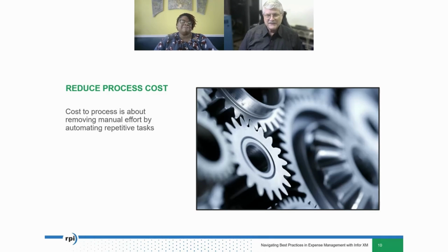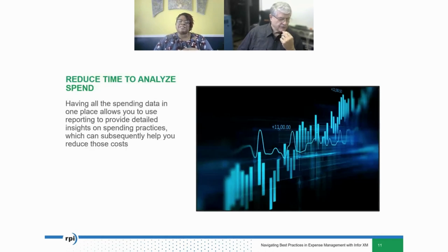Oh, okay. So let's stick with the pillars. So you've already talked about the audit risk. We're going through the reduced process costs. And there was another pillar that you mentioned, which is the reducing time to analyze the spend. Could you expound upon that?